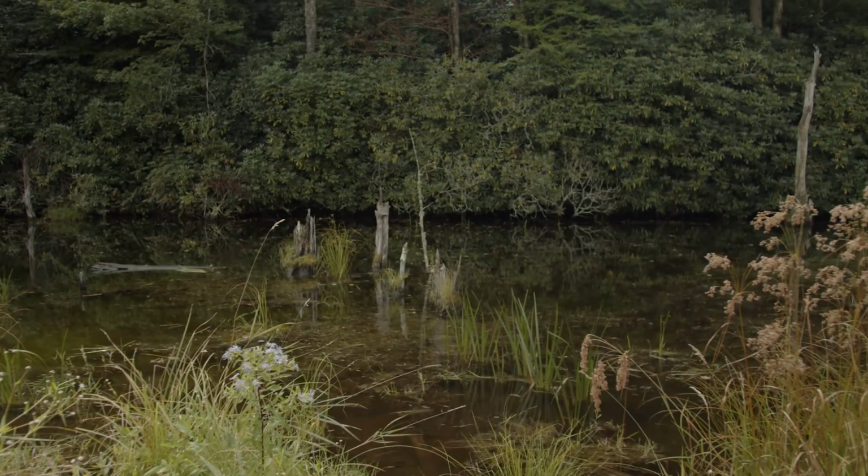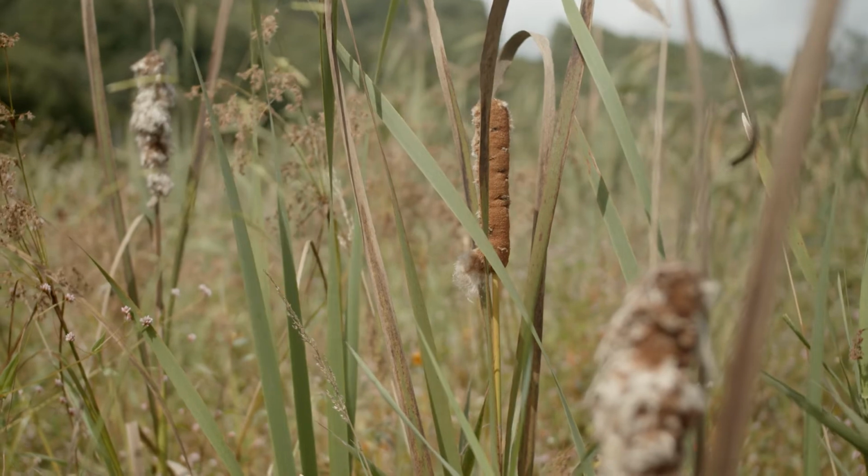The wetland area consists of a small stream coming from the Cove Forest that's been dammed by beavers. The flooded area contains hydric soils and water-loving plants like cattails.